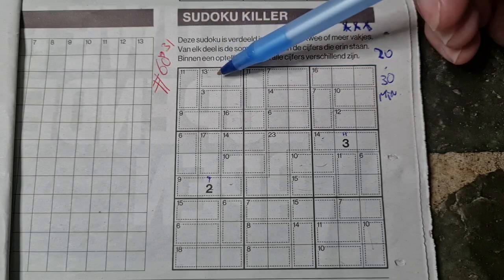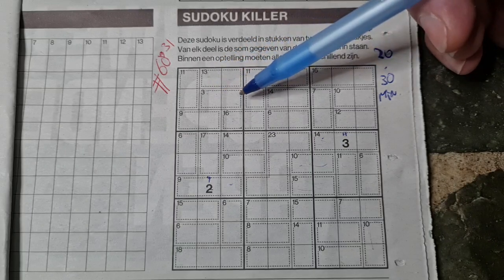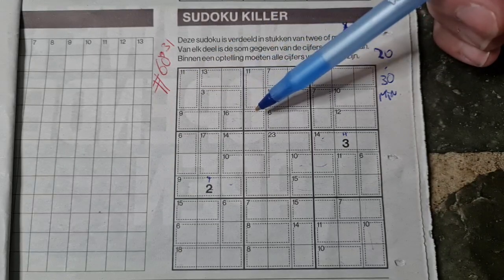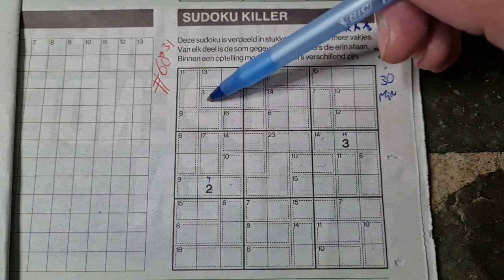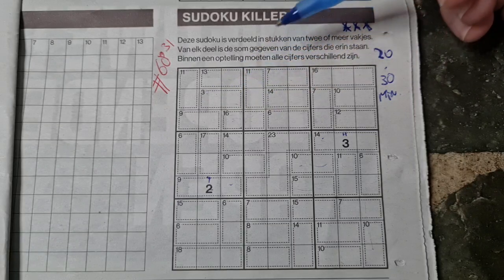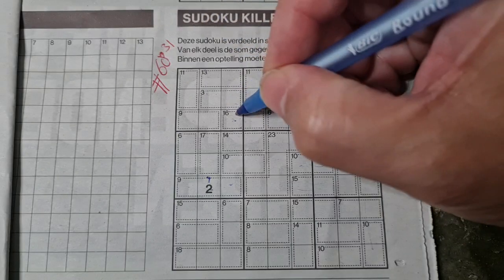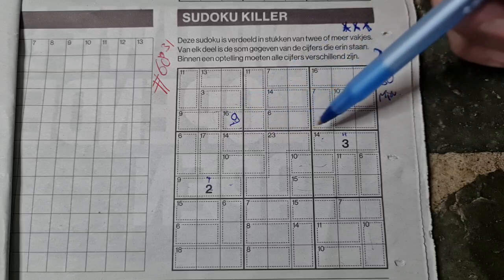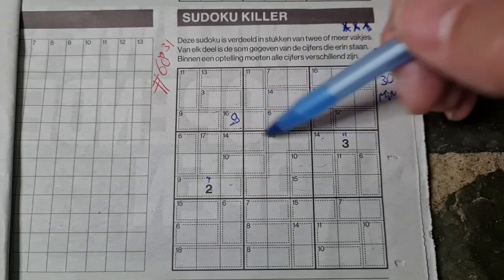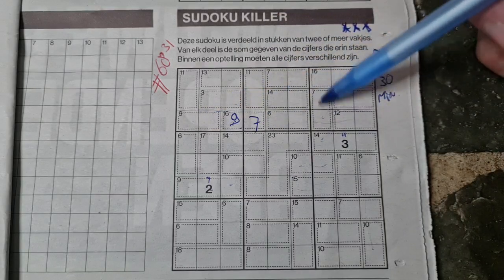So, 9 plus 11 is 20. We have here 13 plus 3 is 16. 16 plus 20 is 36. 36, that means that 45 minus 36 is a 9. This box should be a 9 then. 9 plus 36 is 45. Okay, in this box of 16, the combination here will be 9 plus 7. Okay, this row we have 1 sharing box.